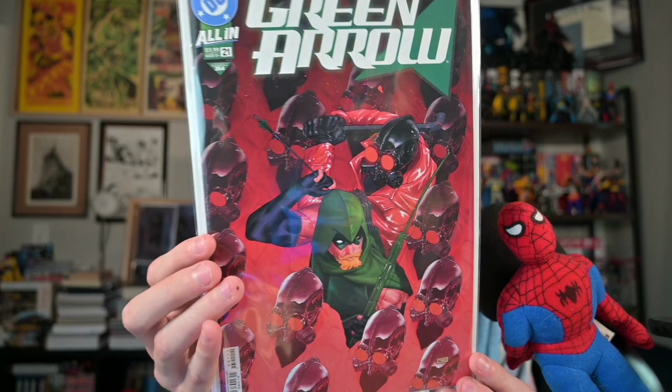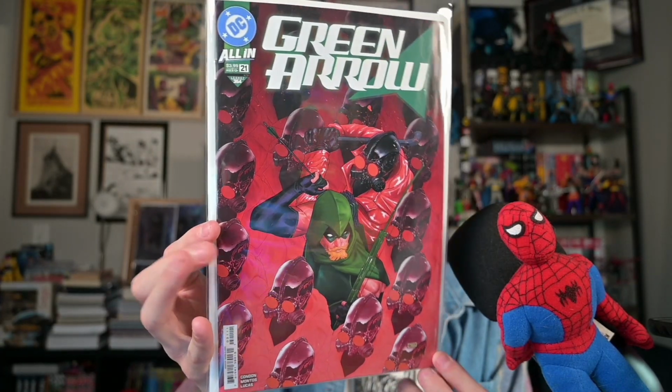Green Arrow issue number 21 is my top spot, guys. Is that surprising? Does that really surprise you guys? I just really am loving this series. It's like a crime and noir kind of look at Green Arrow. Written by Chris Condon, who we know can do crime and noir stuff. Huge fan of Chris Condon. He's on an absolute heater right now. But just look at this artwork, man, from Montos, if I'm not mistaken. Lucas is also doing the coloring.